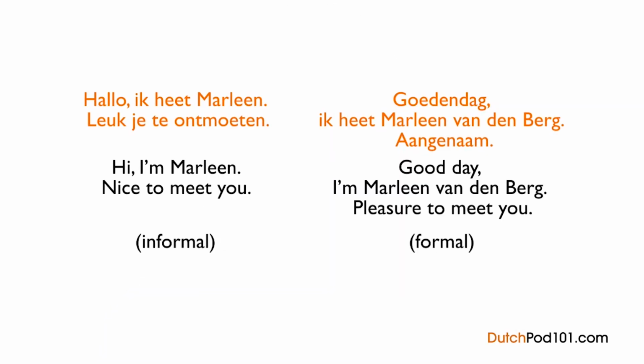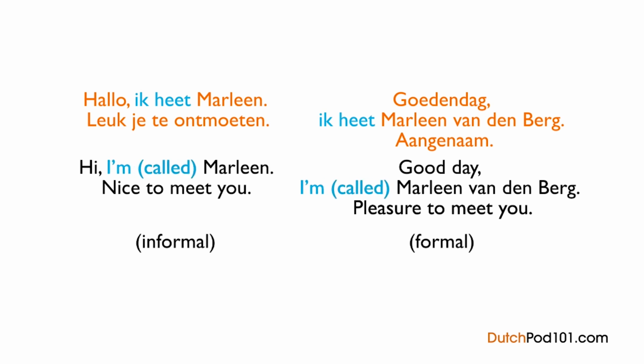Let's take a close look at these expressions together. Hallo has been substituted with the formal greeting Goedendag, which is Dutch for good day. Ik heet Marleen has not been changed. Ik heet simply means I am called. However, during a formal self-introduction, we also say our last name. So I said, Marleen van den Berg. Here you would say your full name.